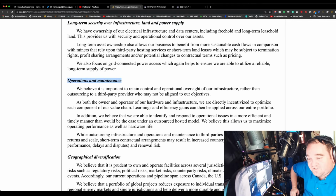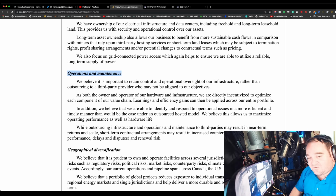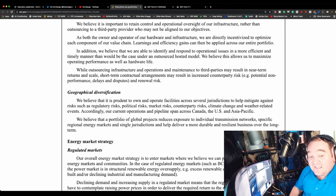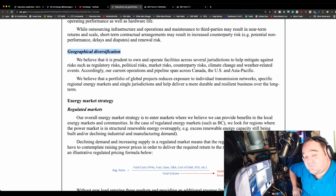We believe it's important to retain operational oversight of our infrastructure rather than outsourcing to third-party providers. They want to own the entire stack. That is very useful, to actually own the entire stack and to be geographically diversified. If someone does something like China, or the U.S. bans Bitcoin mining, or Canada says, sorry, no Bitcoin mining, that's an idea.